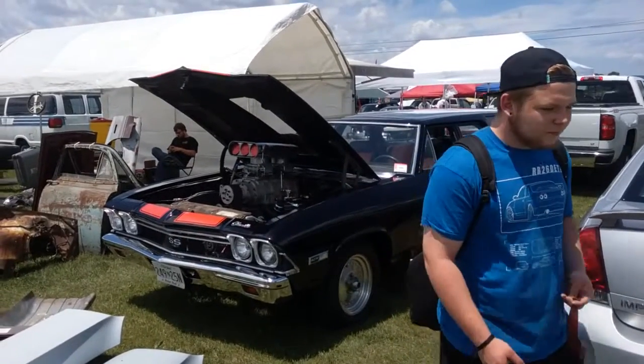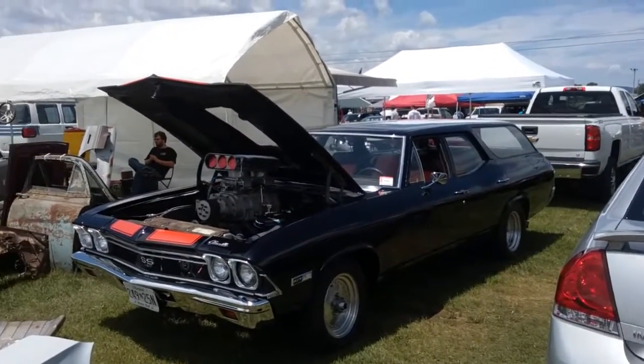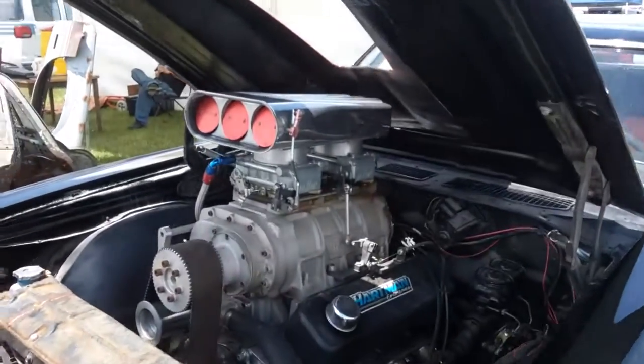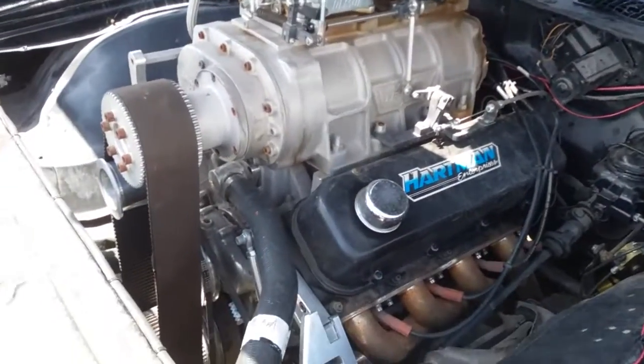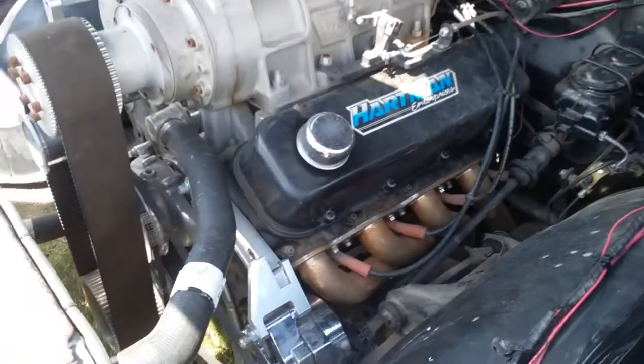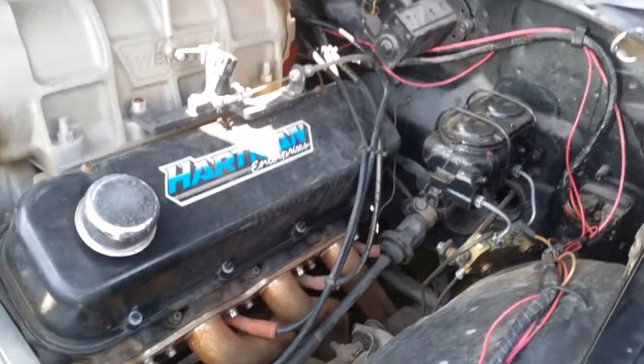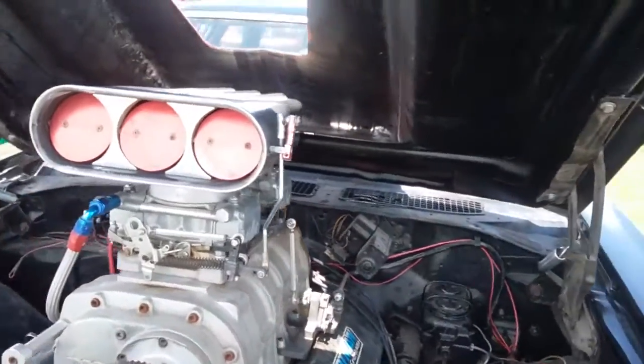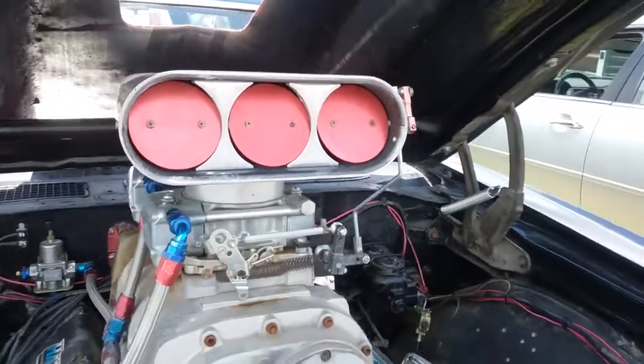Way to start off a Carlisle video than with a wagon. This thing's insane. Holy shit. It's so massive. I like the Demon carburetors on it.